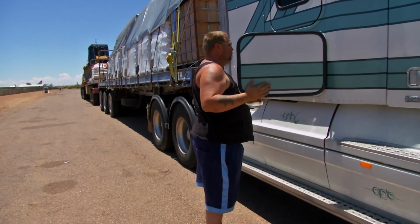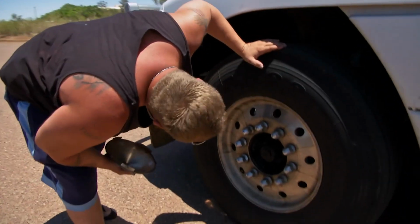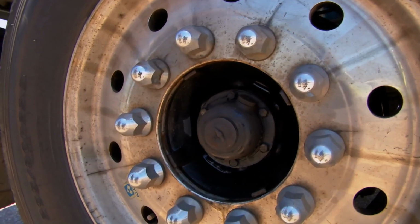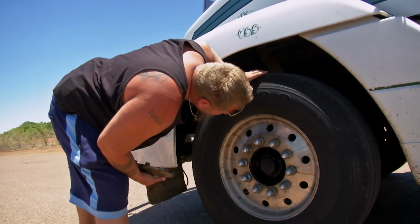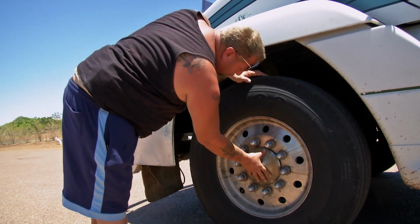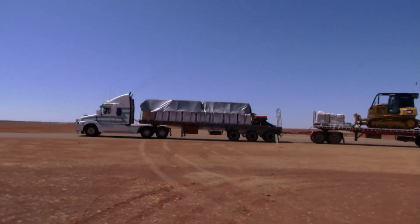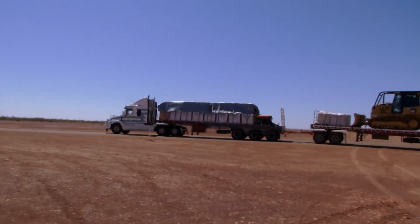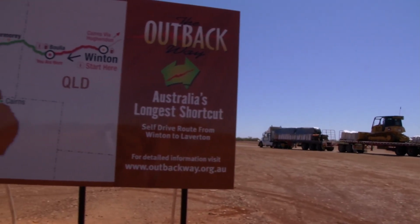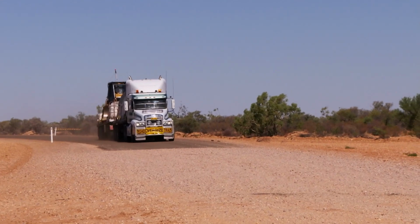After half an hour watching it, I'm trying to work out exactly where it is leaking from. The mystery leak has dried up. Because the more I look at it, it's not leaking out of it. So, it could be old excess oil. Turbo thinks he's safe to push on. He's now heading into the serious side of this run. An 800-kilometre dirt road shortcut through desolate country.